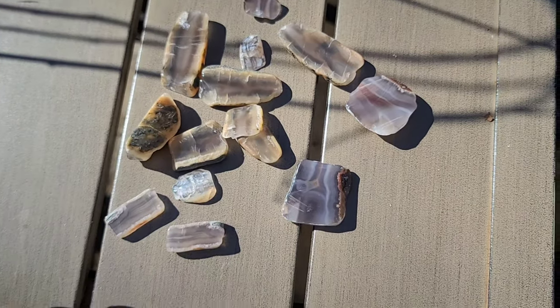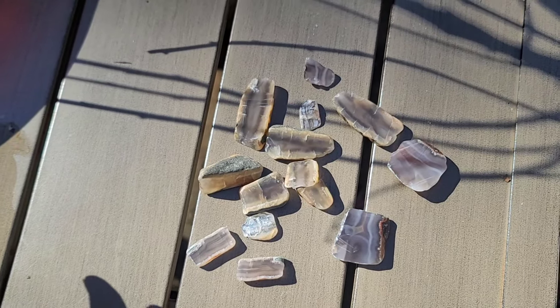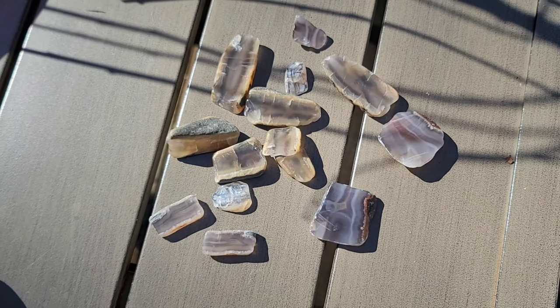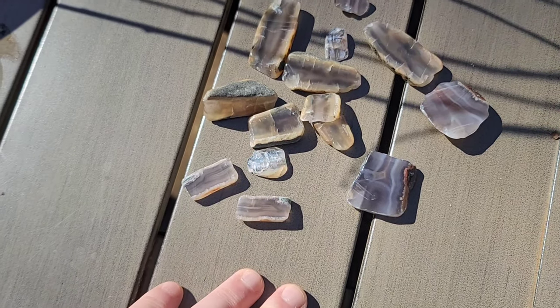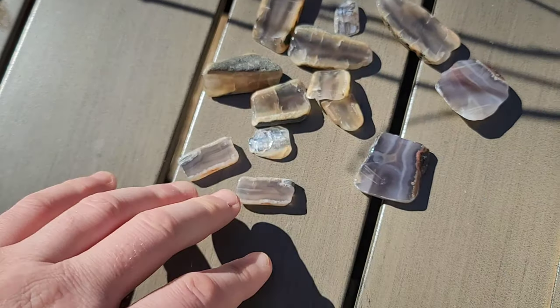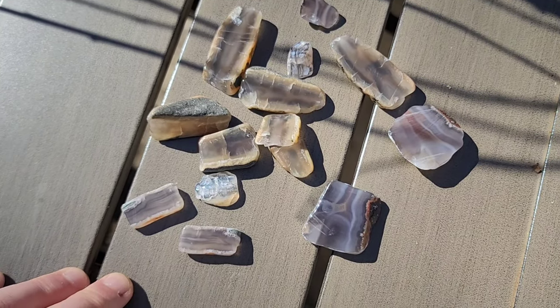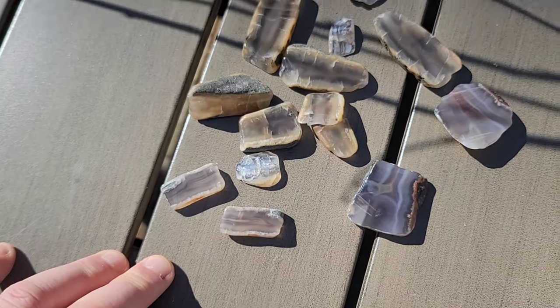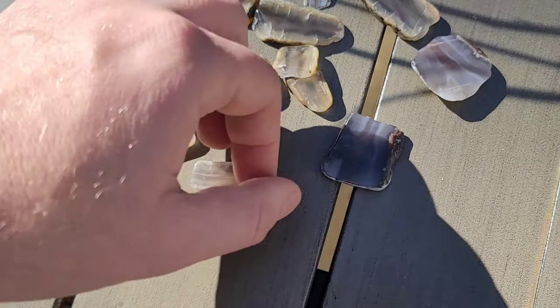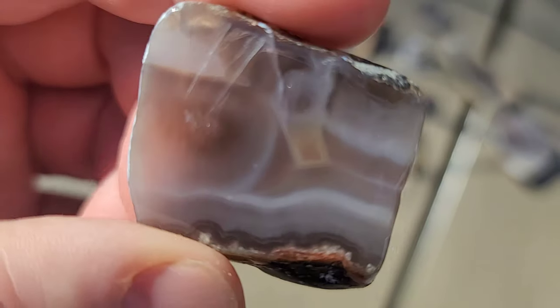So the first bunch I'm going to show are from Scotts Bay Beach. You guys have seen many videos from Scotts Bay Beach. And we get this variety of agate called shadow agates on that beach. These are a few that I've collected over the years that I've slabbed up into some slices. I'm going to make some pendants out of these. But these are extremely beautiful.